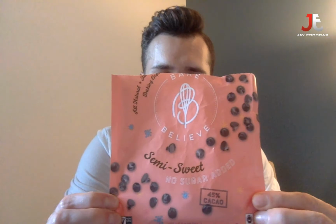And the next thing is these Bake Believe semi-sweet, no sugar added, 45% cacao baking chips. These baking chips are really, really delicious. It tastes like chocolate. It's very, very clean too. The ingredients are chocolate liquor, inulin, erythritol, cocoa butter, sunflower lecithin, vanilla extract, and stevia leaf Reb M. It's got 10 grams of carbohydrates, 5 grams of fiber, so that's 5 grams net carbs, and then 4 grams of erythritol, so 1 net carb.